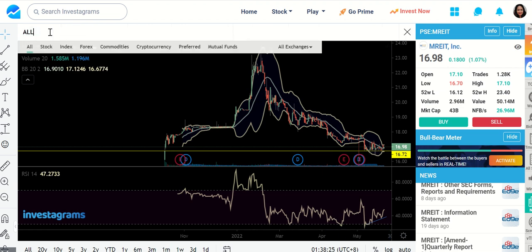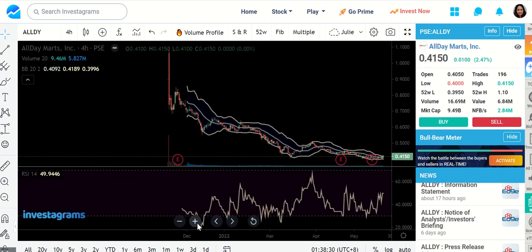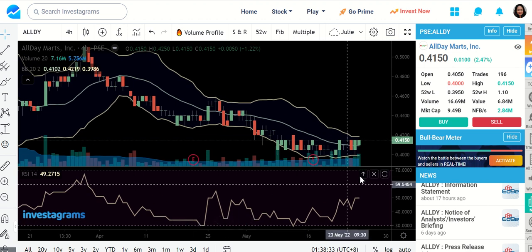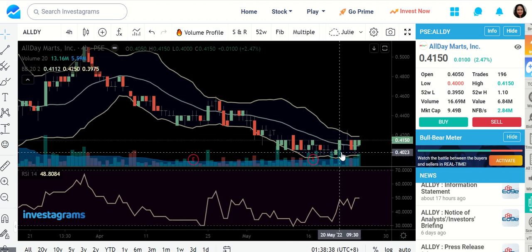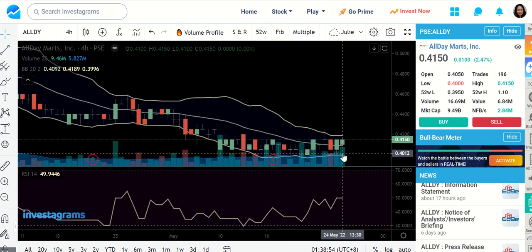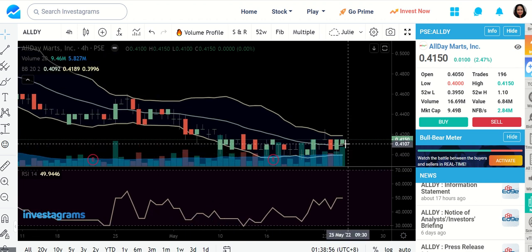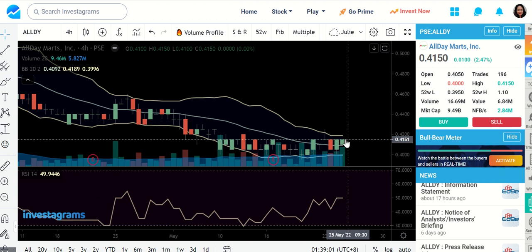Now, all day also is giving us a very constricted Bollinger Band, right? At the same time, slowly looks like we are already moving in terms of good volume here. Not that huge of a difference, right? But for the past how many days now, we're already above the average volume. The cloud that you see right here, that's the average volume. But like for instance, today we're above the MA29. At the same time, the volume is also good. So let us see if there will be a continuation.